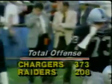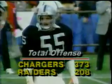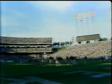Total offense, Chargers 373 to 208 for the Raiders. And you recall at halftime we said with the statistics, not much difference one way or another, with the exception of 2 things: the turnovers and James Brooks' kick returns or punt returns. But the Chargers have dominated the second half, or I should say the 3rd quarter. We still have 3:55 in the 3rd quarter.